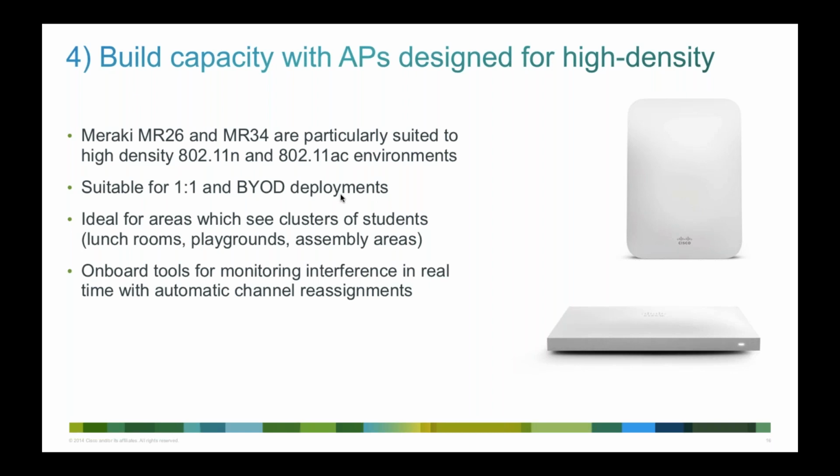And this is suitable for a one-to-one scenario where you know that all 25 students are going to have a device, or even BYOD deployments where all students might have 2 devices or 3 devices or however many they might bring. With onboard tools for monitoring and reporting, you can actually watch your network grow and expand, and then using some of the data that we provide you, start to optimize where I should be placing my access points, things like that.